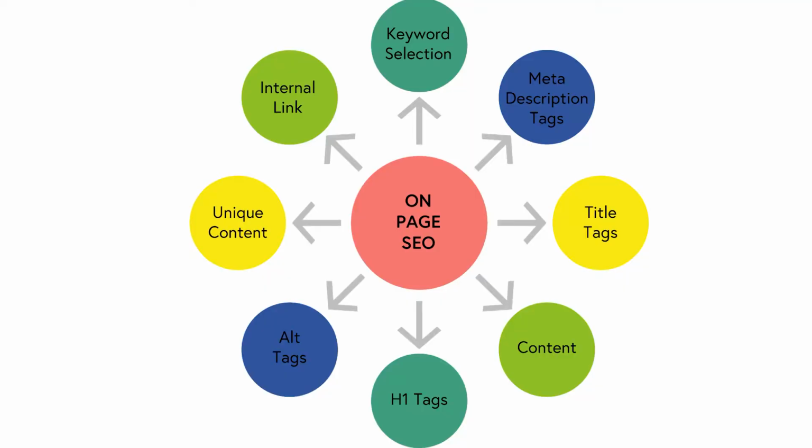Unique content. Unique content is really important because Google and all the other search engines really hate duplicate content. They don't want people regurgitating the same stuff. So on each of your pages, while it may be tempting to copy and paste the words so you don't have to do any more, make sure that it's written differently and also value adding for your customers still.